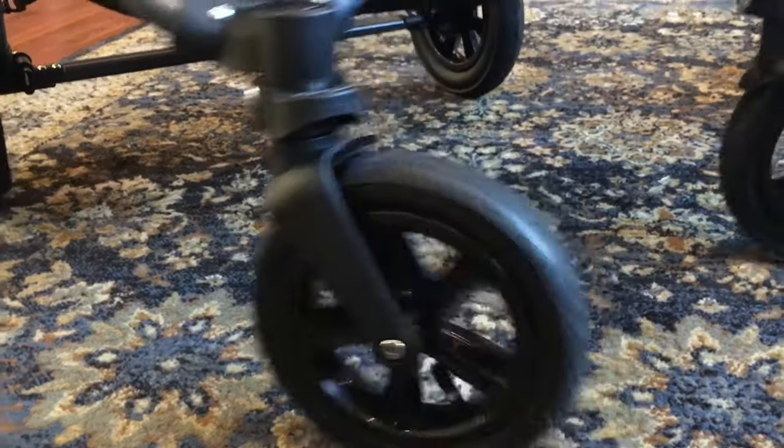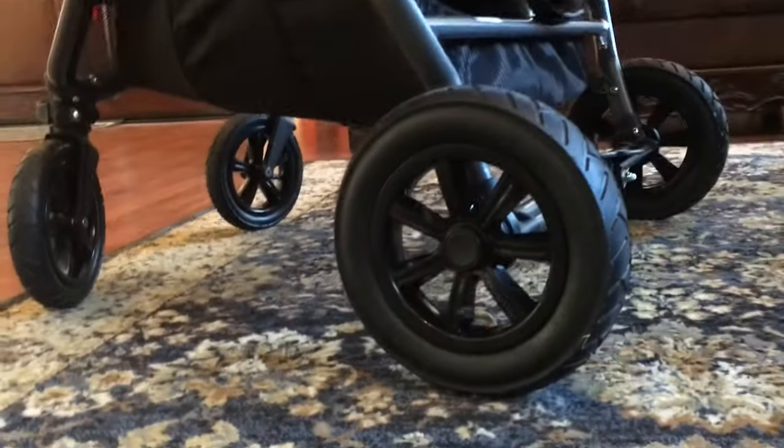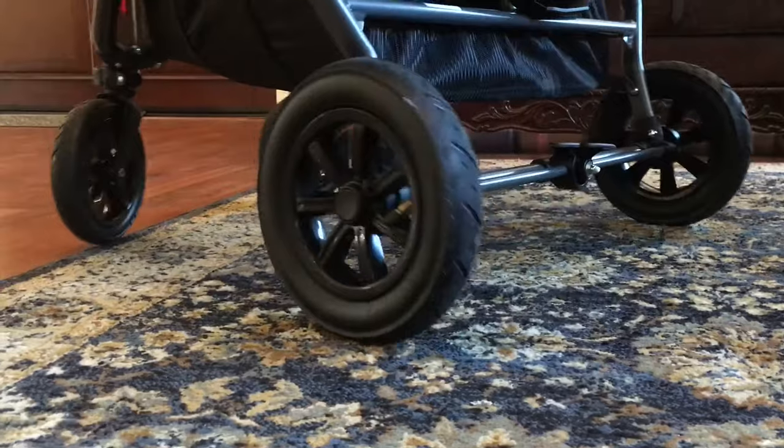Let's go ahead and turn it around so you can see the back wheel. And again, this is a 10-inch back wheel. So again, the front wheels are 8 inches, the back wheels are 10 inches.